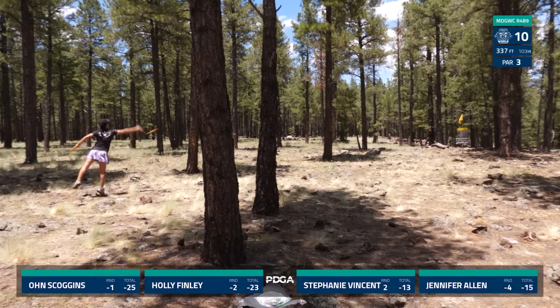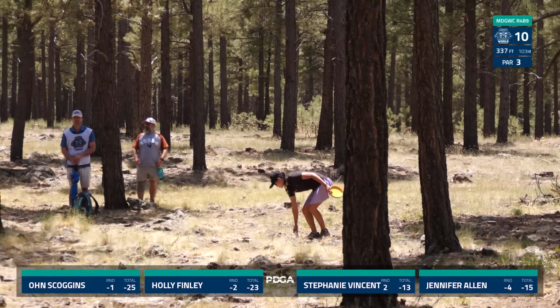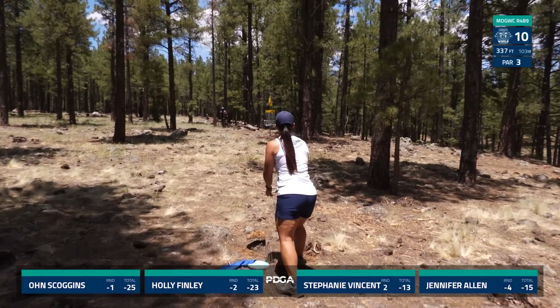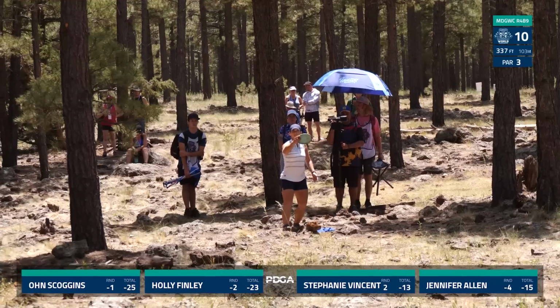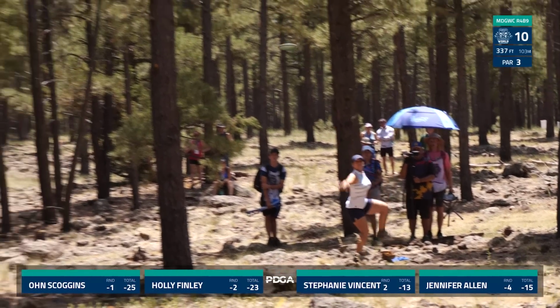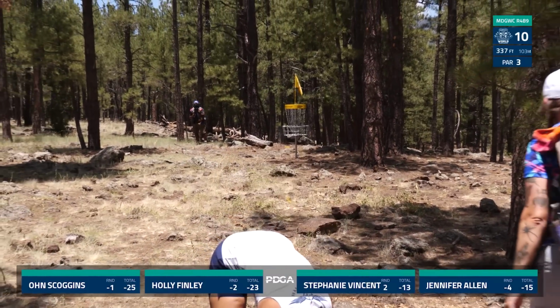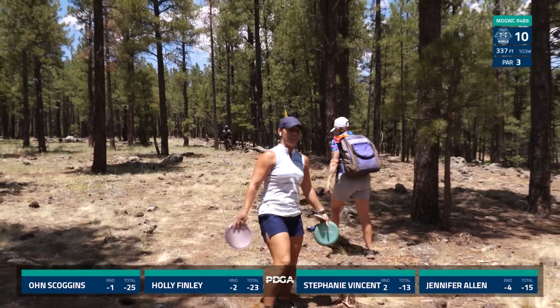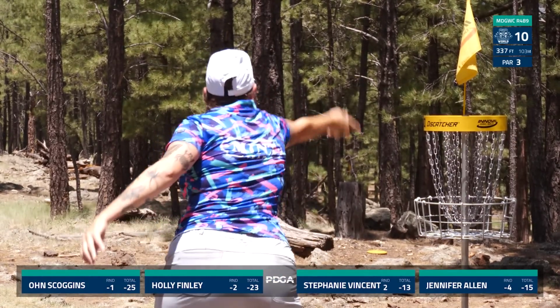Ohn Scoggins for birdie. She sends it a little right side. Again, we have mentioned a few times solid lava rocks out here on the Little America Crew Course, so jump putts are a little scary. Both of us kind of just not hyzering out, we're laying it on the right side of that basket. Don't think about it. I had a couple big rocks right in front of me on my landing zone.